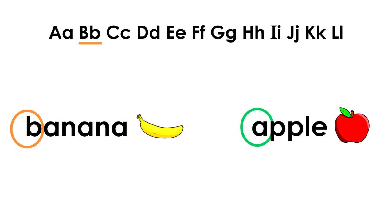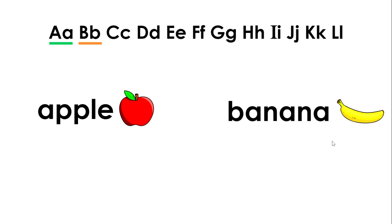So this is where the letter B is, and this is where the letter A is. Now which letter comes first? Letter A comes first, right? So that means this is how this should be in alphabetical order. I would write the word apple before the word banana because A comes first in the alphabet and B comes after. So these are the two sets of words now in alphabetical order. It would read apple, banana, A, B.